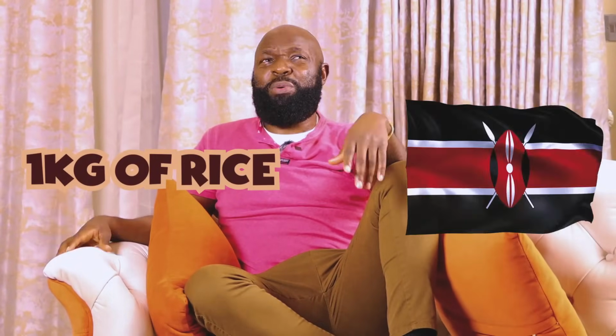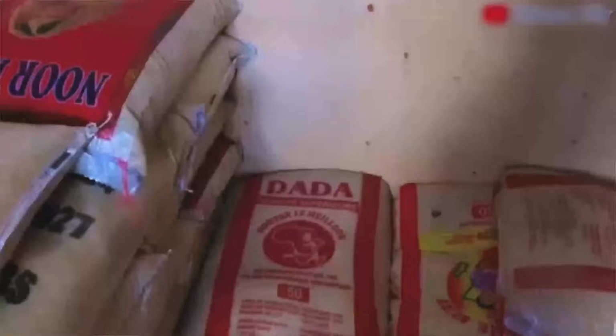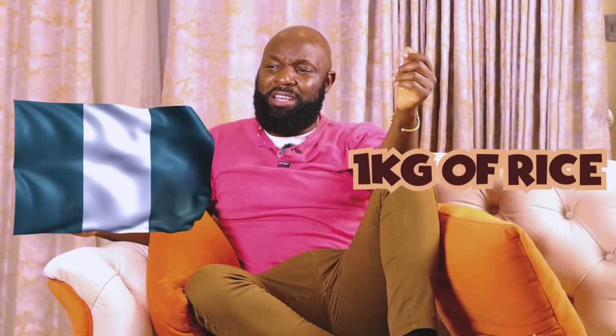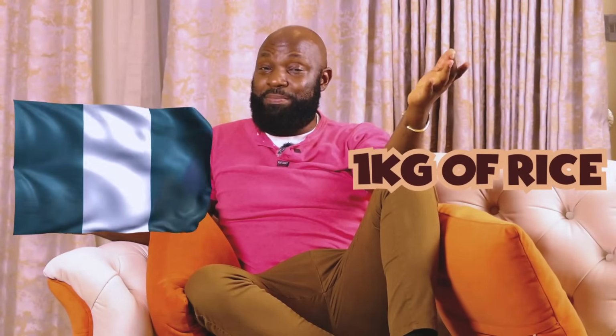Food, I told you, food prices are about the same. 1 kg of rice in Kenya when we were there was about 220, depending on the kind of rice you want to buy, right? You can also buy the 5 kgs, but 220 was really the going price for your rice. In Nigeria, about 1 kg is about the same price when you convert it, maybe 10 or 15% more expensive. So like I said, food is about the same thing.